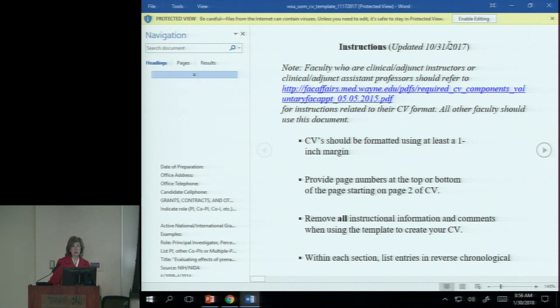It looks like it was last updated at the end of October when we went through the last P&T session to make sure that it's up to date. So don't worry about the formatting, but do follow all of the headers and subheaders for the School of Medicine, so you don't fall into that category of somebody who forgot to indicate that their case reports were peer-reviewed and didn't get promoted. All righty, any other questions?